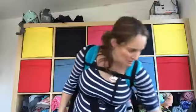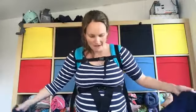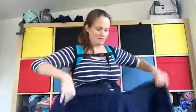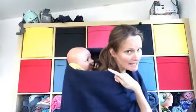I've also got, which I showed you yesterday as well, this wonderful, massive, great big poncho that I can just put round baby and put round both of us like that. Okay, so you do have that gap, you do have a little gap there, but this is so snuggly and it's just so simple, it's just so easy.